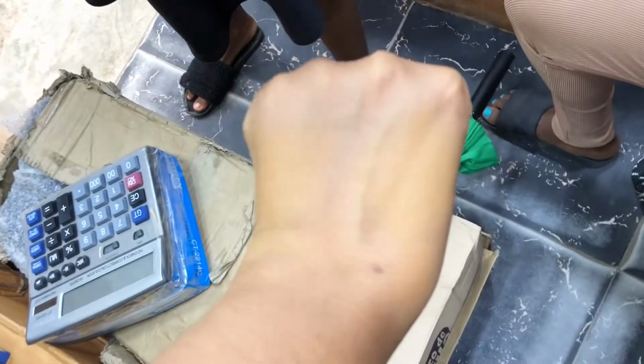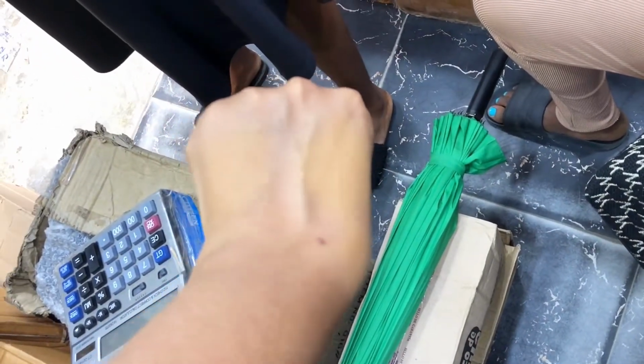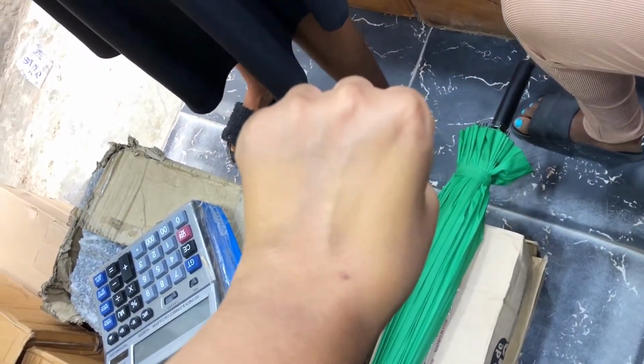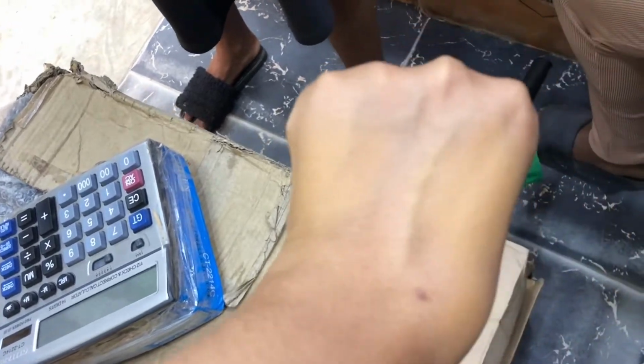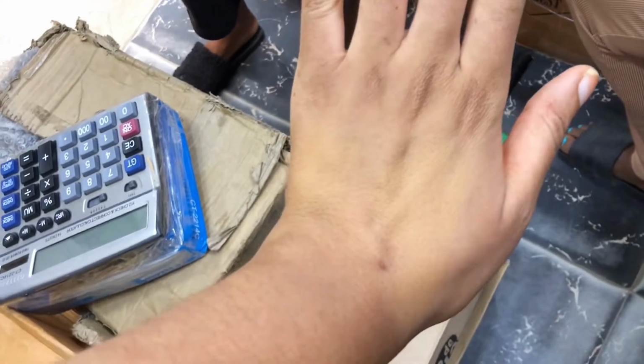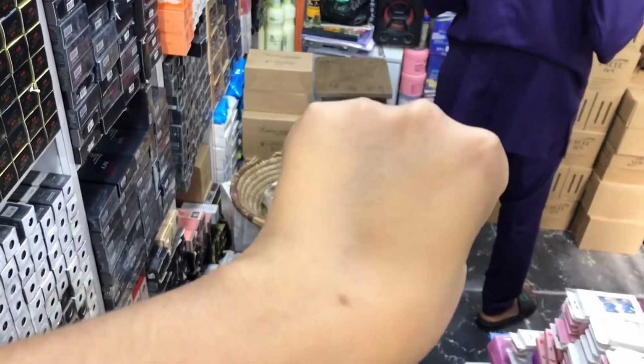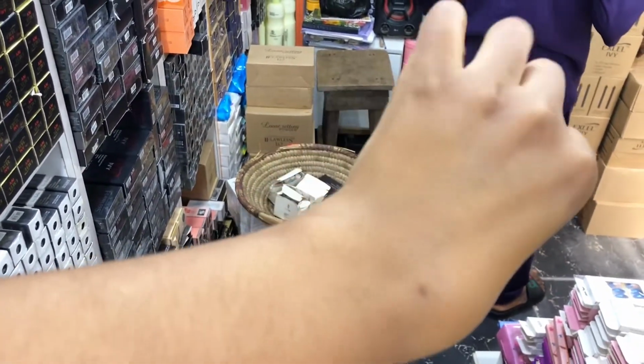What do you think about this one? A or B? This or this? My vein is even confusing me. I think it's almost the same thing. You can't just choose. Maybe not. I'm supposed to test it on my face, but there are no wipes here.